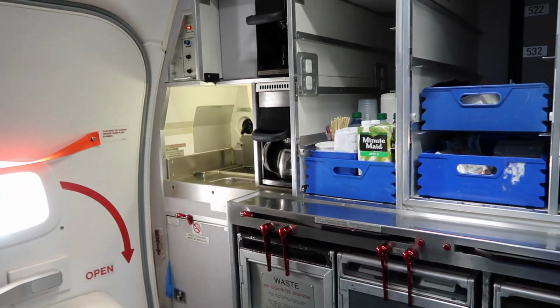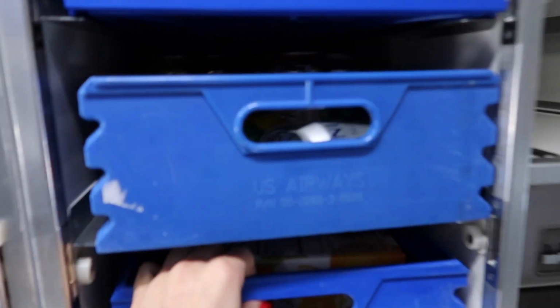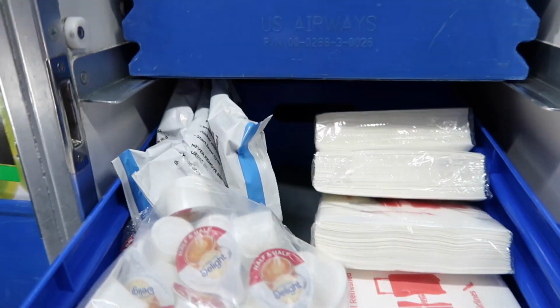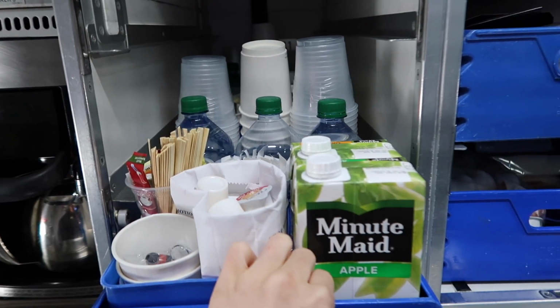This is what our galley looks like in the back of the aircraft. So we have different things in the different drawers. We have juice, there's different soda products, and this is also where we have our coffee and all the creamers, napkins, and everything else that we set up to go on top of the beverage carts.